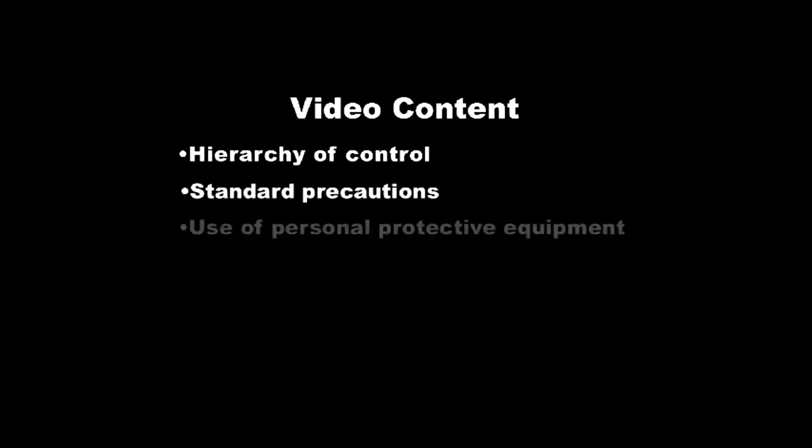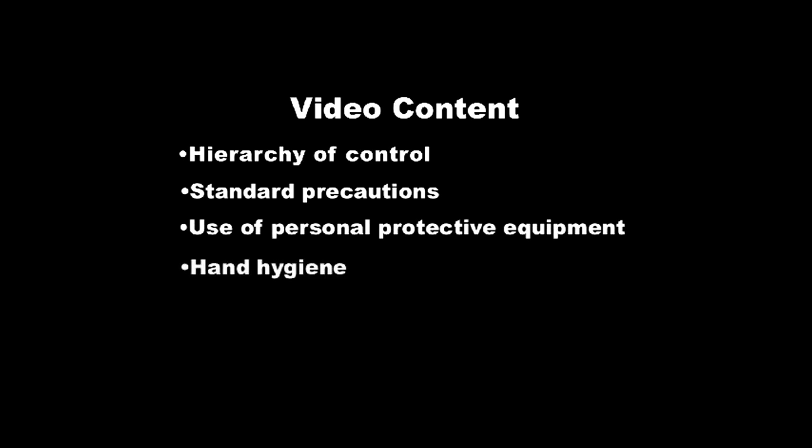Video content. Hierarchy of control. Standard precautions. Use of personal protective equipment. Hand hygiene. Prevention of needle stick injuries.